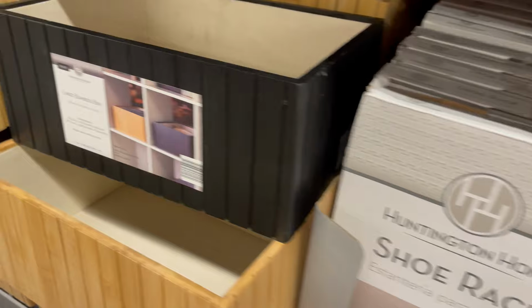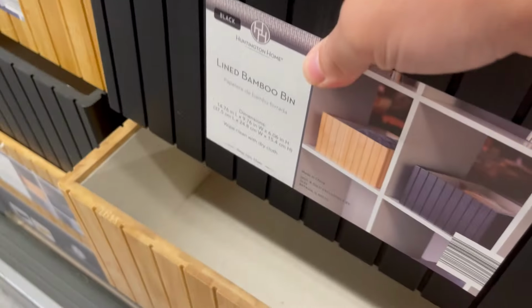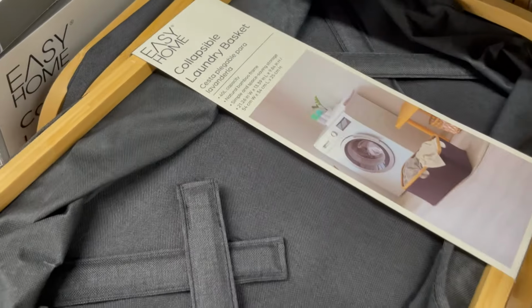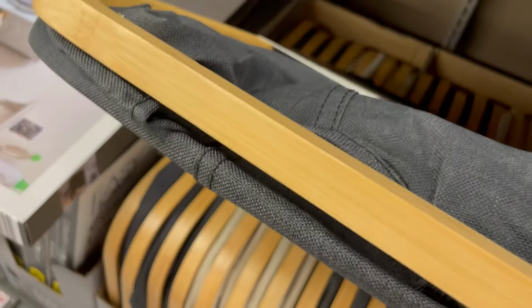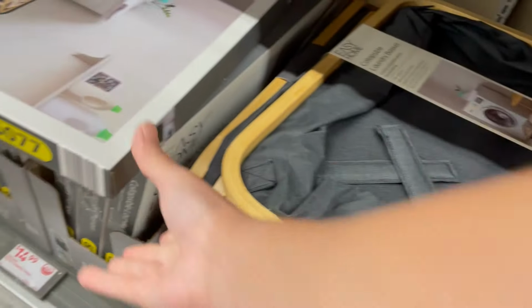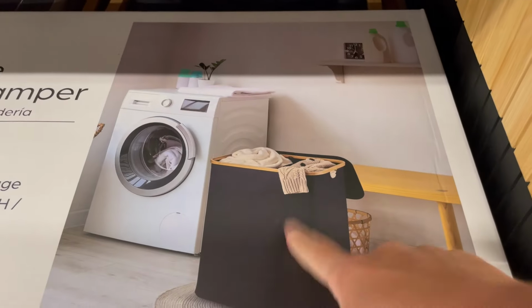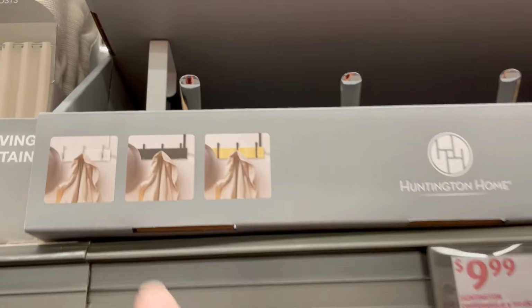A bamboo bin. They have them in the natural wood and the black for $14.99, and they are lined, sorry if that was loud, with like a canvas. Very pretty storage. Very pretty collapsible laundry basket, which also could be handy if you don't have a lot of storage space. $9.99. And then this is a collapsible laundry hamper for $14.99. They've got some hooks. Here's the different colors they have, $9.99.